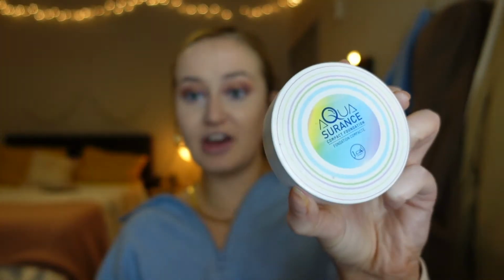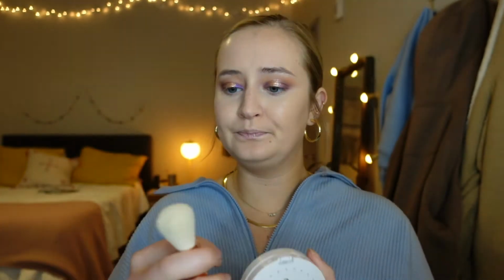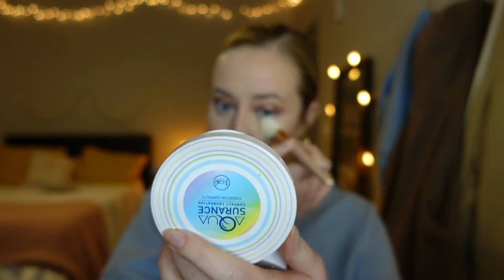Gotta go. Let's pop on just a little bit of under eye powder. Now this stuff is actually really nice, but I really just stopped reaching for it. This is by JCat, their Aquasurance Compact. Honestly, this is old. So we're gonna take a nice little powder brush, powder her up, and set these under eyes so that I can finish the rest of the face.